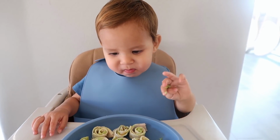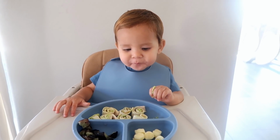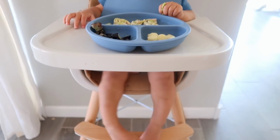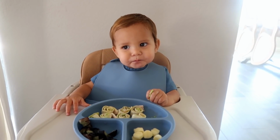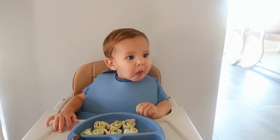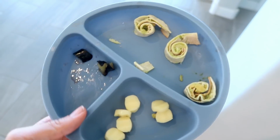I love seeing babies eat. I think it's the cutest thing. He's wiggling his feet. Wiggle, wiggle. Yummy. So here are Leo's leftovers.